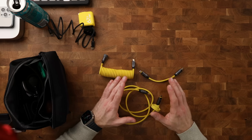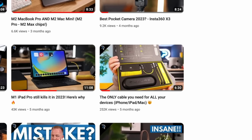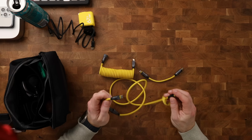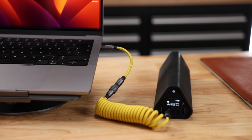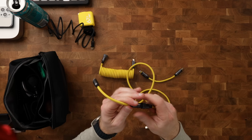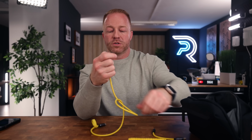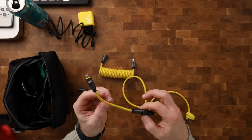Now, the same brand also produces my absolute favorite cable, and I think you can guess what color it is. I did a dedicated video on this cable set, so if you're interested in finding out more details, go have a look at that. But for now, I'll just tell you that I love the industrial design and the fact that it's so modular. So for instance, I can use this USB-C end to charge most of my devices, but when I need to charge my iPhone, I just attach the certified lightning extension and boom, done.